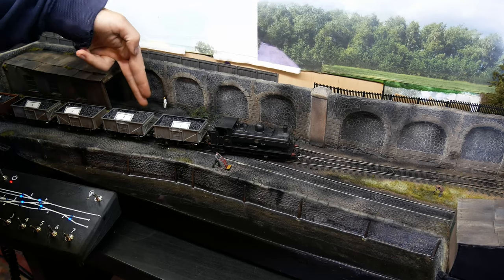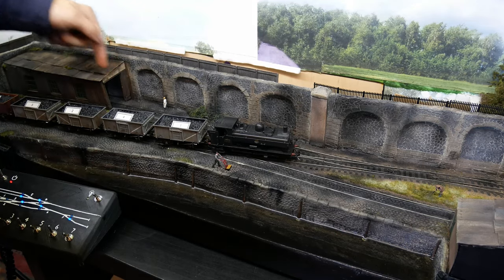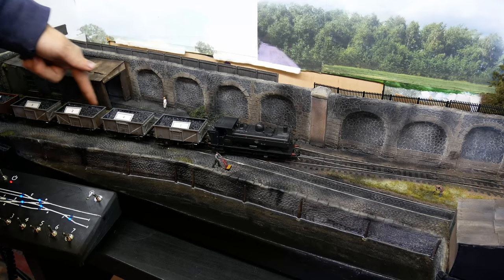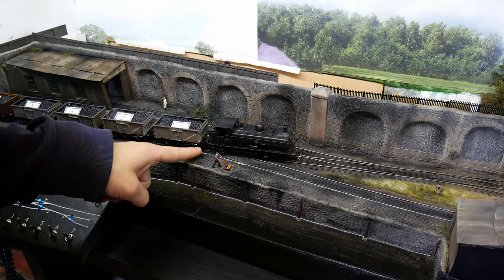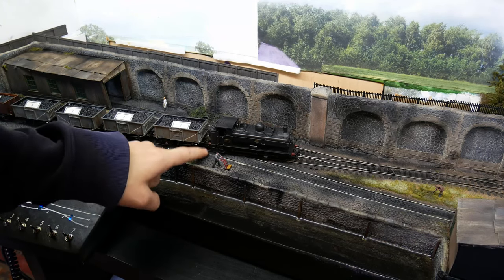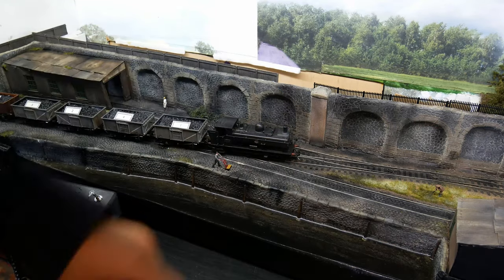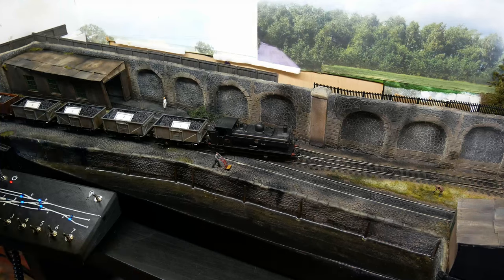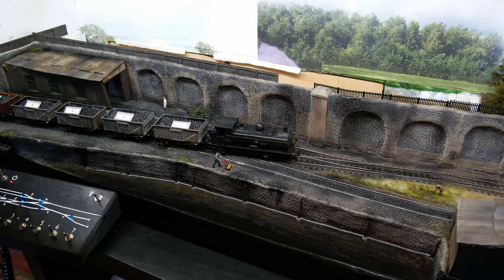So we've got the backtrack here that goes into the lean-to shed, holds three wagons. This middle track here also holds three wagons. And this siding here holds five. If you ignore the point here, you've effectively got an inglenook fan. And then going up this way, it can be as long as you really want, but you're only allowed to take three wagons and a loco in there at a time.